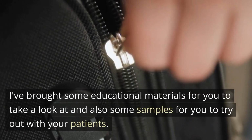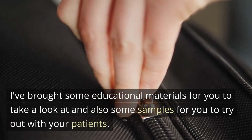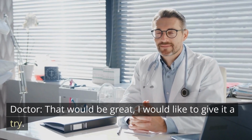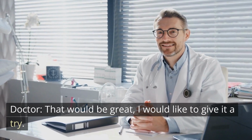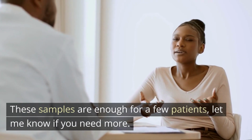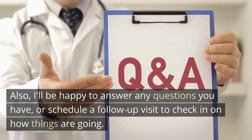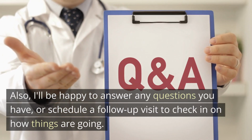I've brought some educational materials for you to take a look at and also some samples for you to try out with your patients. Doctor: That would be great, I would like to give it a try. Pharmaceutical rep: I'm glad to hear that. These samples are enough for a few patients, let me know if you need more. Also, I'll be happy to answer any questions you have, or schedule a follow-up visit to check in on how things are going.